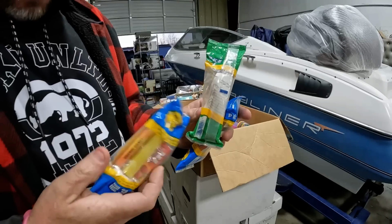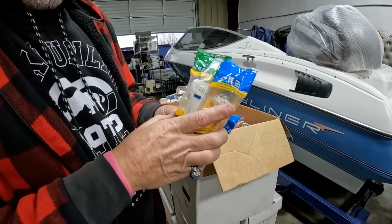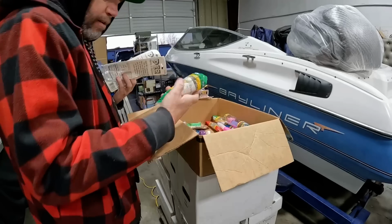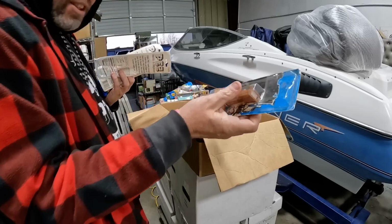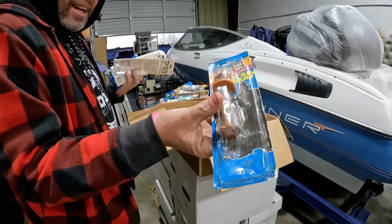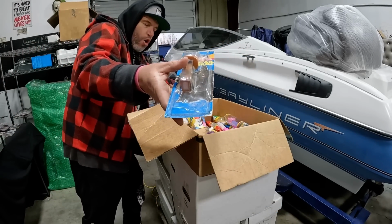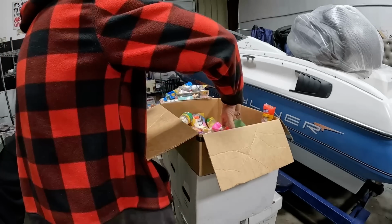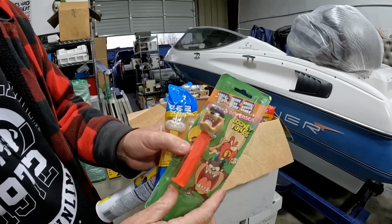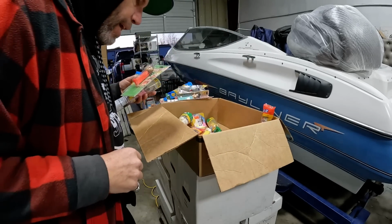Wow. Here's 3 Bugs Bunnies Pez dispensers with no feet. Another Bugs Bunny. Let's go. Oh my gosh, look at that guy. That is a Star Wars Ewok. That is an Ewok right there. Let's go. That is kind of a cool box right there. Look at that, the Tasmanian Devil. Let's go. What do you guys think about that?